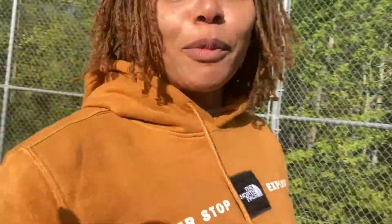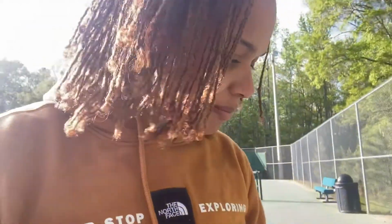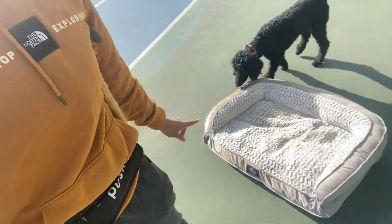So right now I'm proofing the crate, just like I proofed the stay a couple of weeks ago. When she's in the crate, she doesn't leave the crate until I give her the release word, which is okay. So now last session, we're gonna include her place. I don't think I've taught the place in a while, not since he's been in the van, and definitely not in an environment like this. So I'll show you guys how I teach the place, which is her bed.